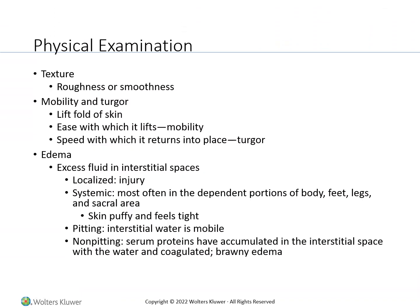While observing and palpating the skin, you also notice the skin's texture, mobility, turgor, and edema. Skin turgor is helpful in determining the hydration status of your patient. It involves lifting the upper fold of skin and noting the speed in which it returns into place. However, this may be impacted by a patient's age, specifically in older adults. It becomes less reliable with thinning of the skin.